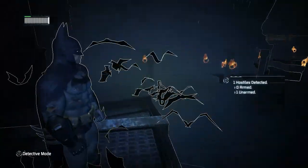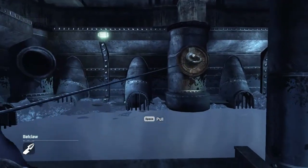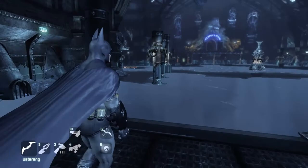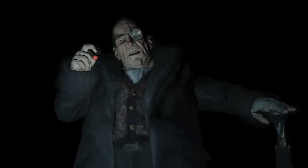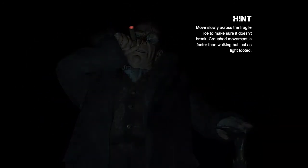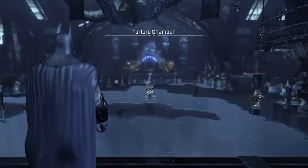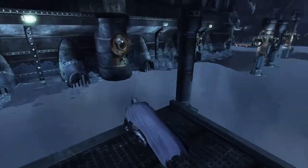Okay. Now, where the heck am I supposed to find these things? What are these things supposed to do? Wait, did I not open it? Oh, I guess not. Oh, Jesus Christ, there's a shark underneath the water? What the f- Anyone want a slightly used bat suit? I'm sure the blood will wash off. Okay, wait. Why is there a huge, giant, gigantic fish living underneath this water? Just why? And of course, there's nothing to grapple onto.